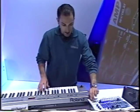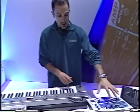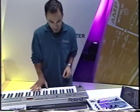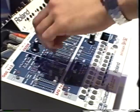Now, what I'd like to do now is just take you through some patches on this guy and just give you an idea of what kind of sounds this box is capable of. Again, the focus is analog sounds, and that's why we have all these knobs and sliders so that you can program things to your heart's content. This is just a basic TB-303 kind of sound.